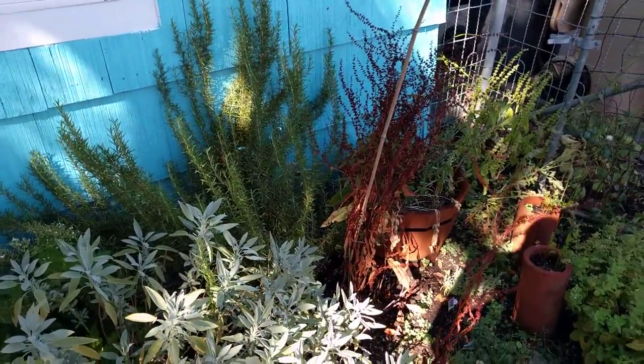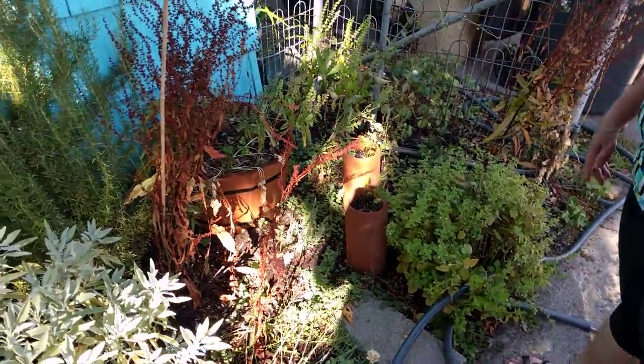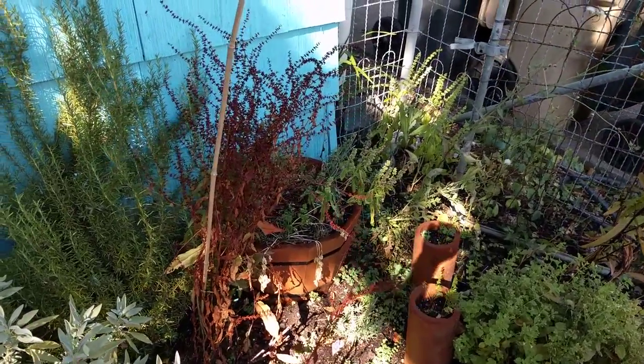Watch out for the hose here. The red sorrel is definitely done and gone. I'm just going to let that seed sprinkle over everything.